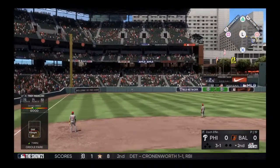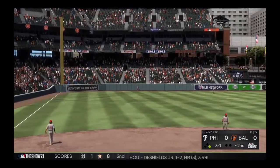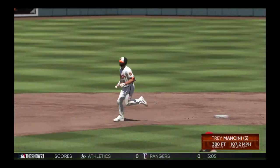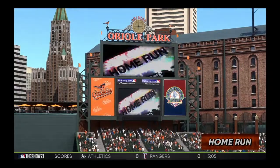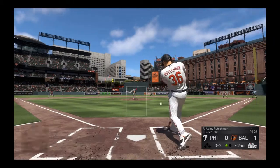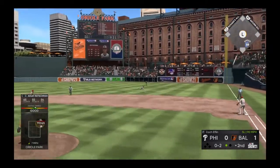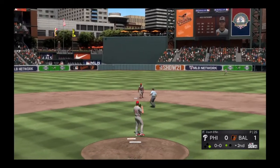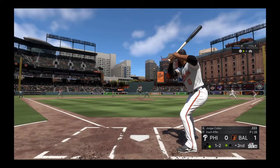On to the bottom of the second. 3-1 pitch to Mancini. Ripped into left field, and it's going to hang up and get out of here. A solo shot to start the second inning, his 3rd of the year. And the Orioles capture the early lead as they are up 1-0. Now 1 away in the inning for Adley Rutschman. Pokes one through the right side for a 1-out single. And the Orioles have got a base runner here in the bottom of the second.